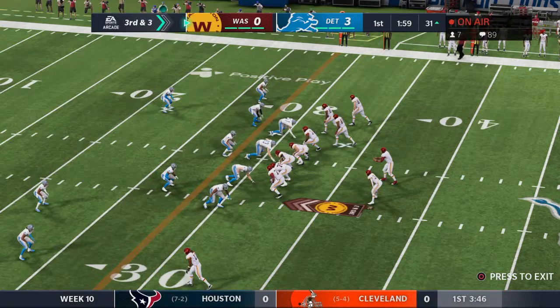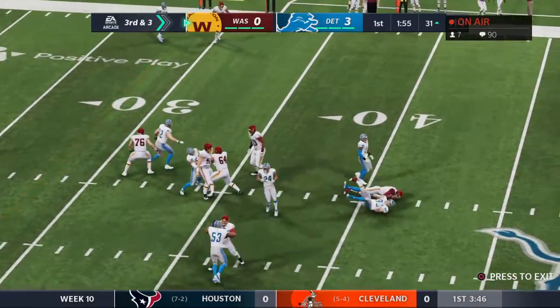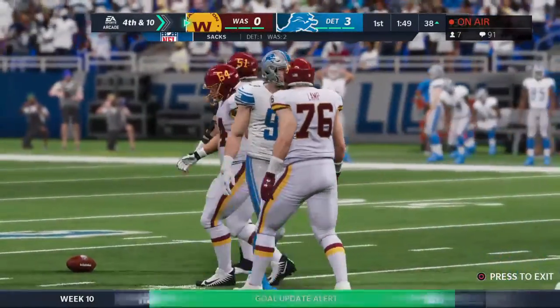3rd down. From the shotgun, he'll look to throw. Under pressure, and he will go down. Sacked back at the 38.